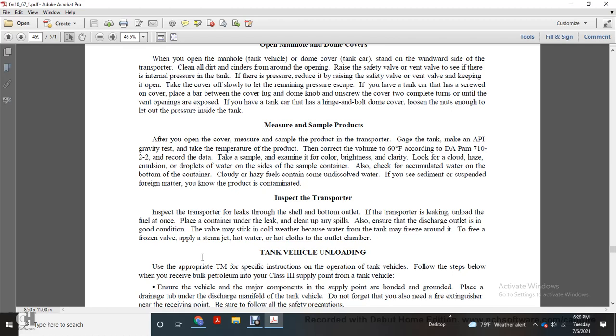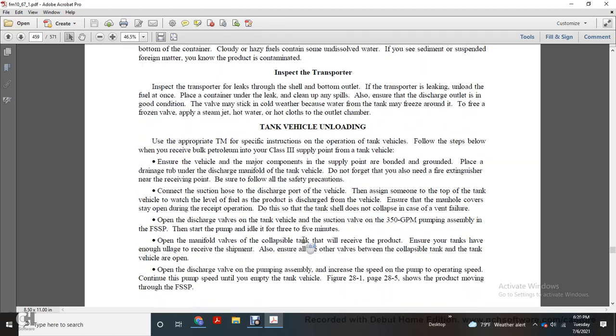Inspect the transporter. Inspect the transporter for leaks through the shell or the bottom outlet. If it is leaking, unload the fuel at once and place a container under the leak to clean up any spills. Also ensure the discharge outlet is in good condition. The valve may stick in cold weather because water from the tank may freeze around it. To free a frozen valve, apply a steam jet, hot water, or hot cloth at the outlet chamber.